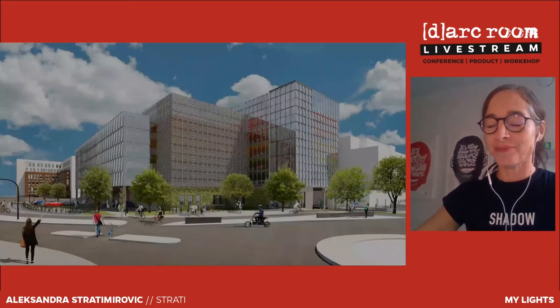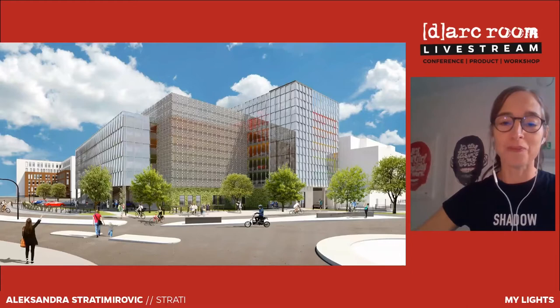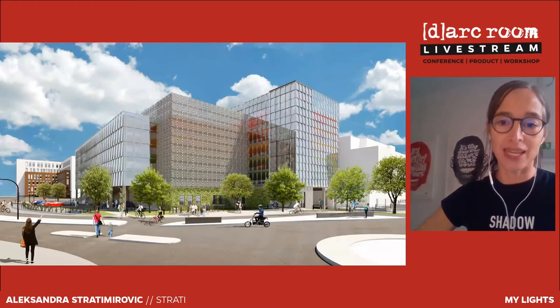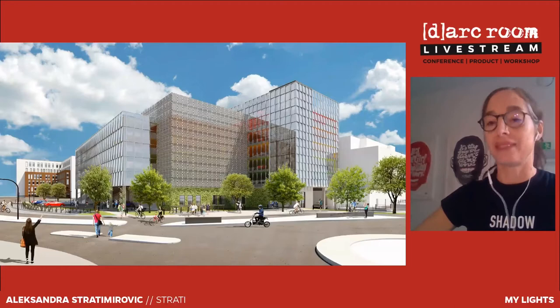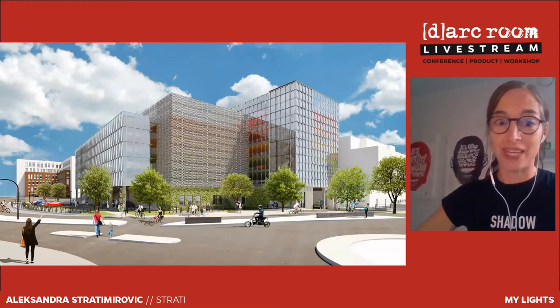I like working with temporary light works. I get in a situation where I can experiment more. But I also like to work with permanent light artworks that are integrated in the architecture, especially in places that are not dedicated to art. Places such as schools, kindergartens, nursing homes, hospitals, train stations.